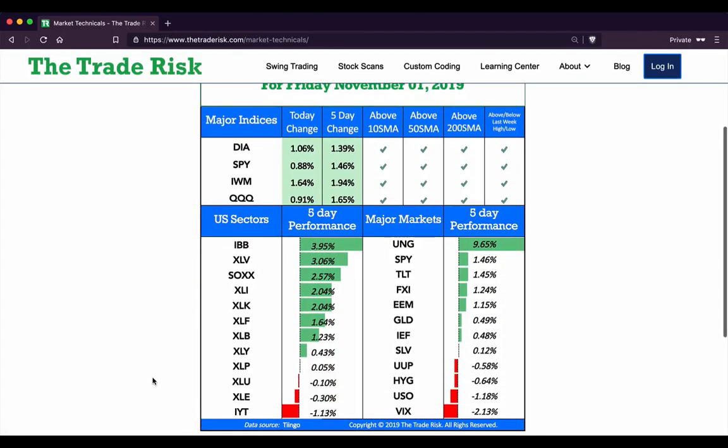If we scroll down and take a look at what's helping lead this market, it is biotech now at the top of the list for this week. IBB at the top, followed by healthcare and semiconductors. On the downside, we have transports, which are in the red over the past 5 days, energy, and utilities.